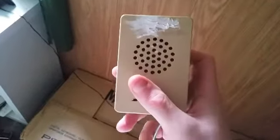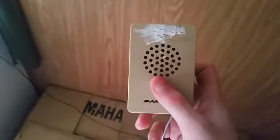Watch this. Huh, the second ring doesn't work. Oh well. That was it for that mechanical bell ringer.